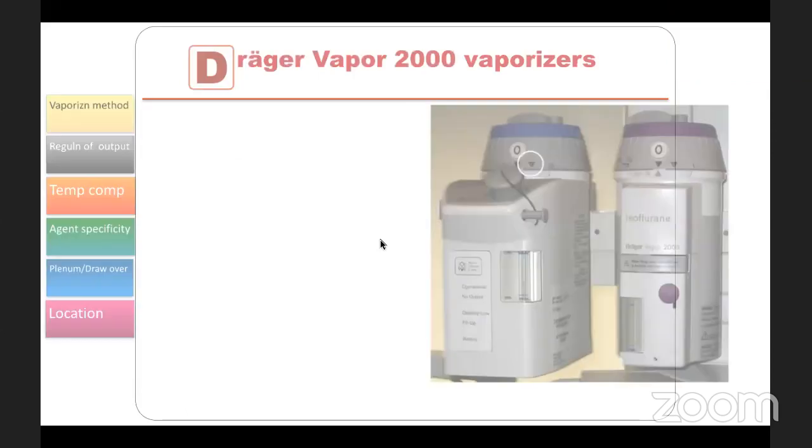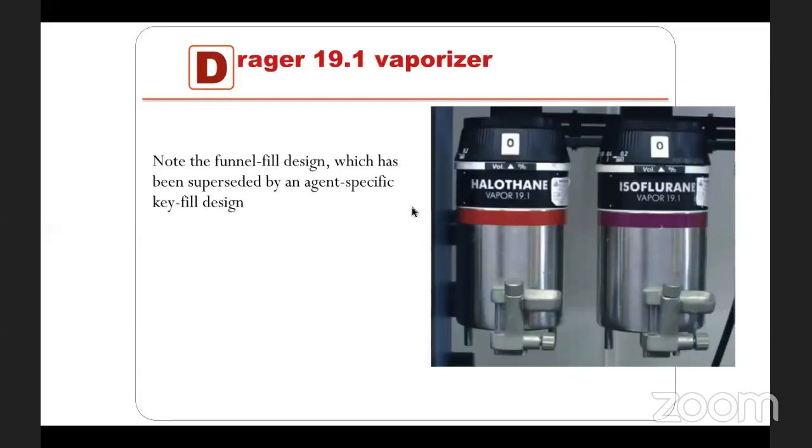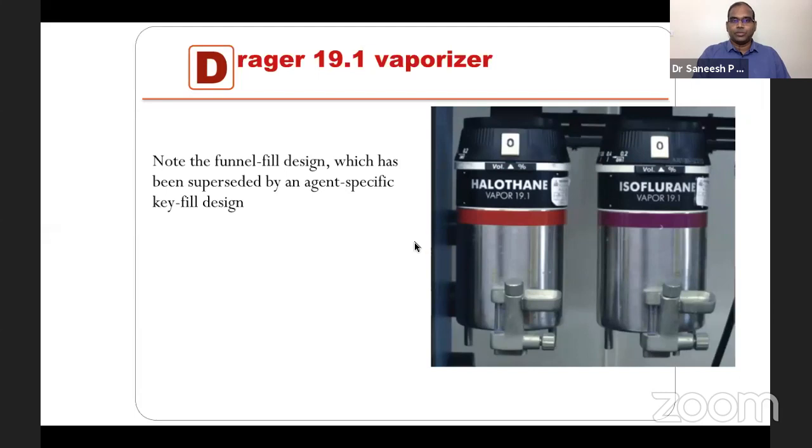One point. Note the funnel fill design, which has been superseded by agent specific key fill device in subsequent generations. So this is the disadvantage with Vapor 19.1.